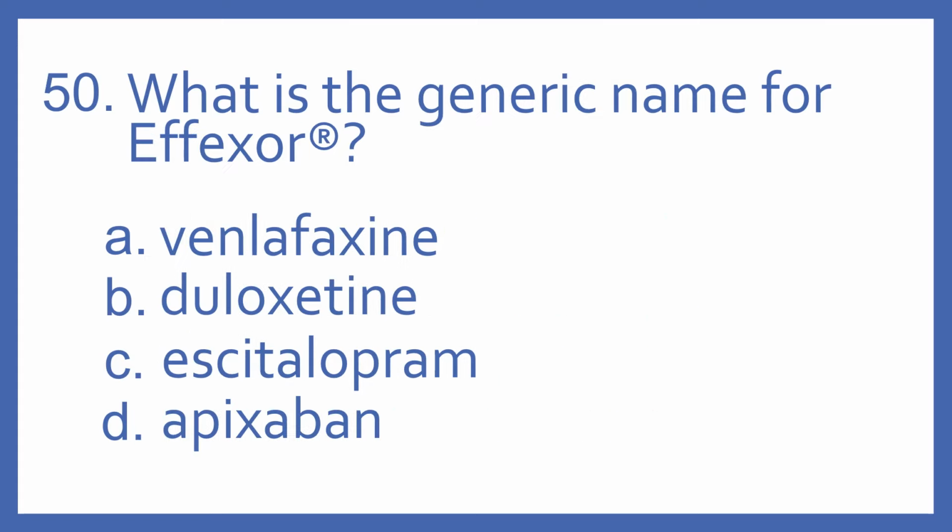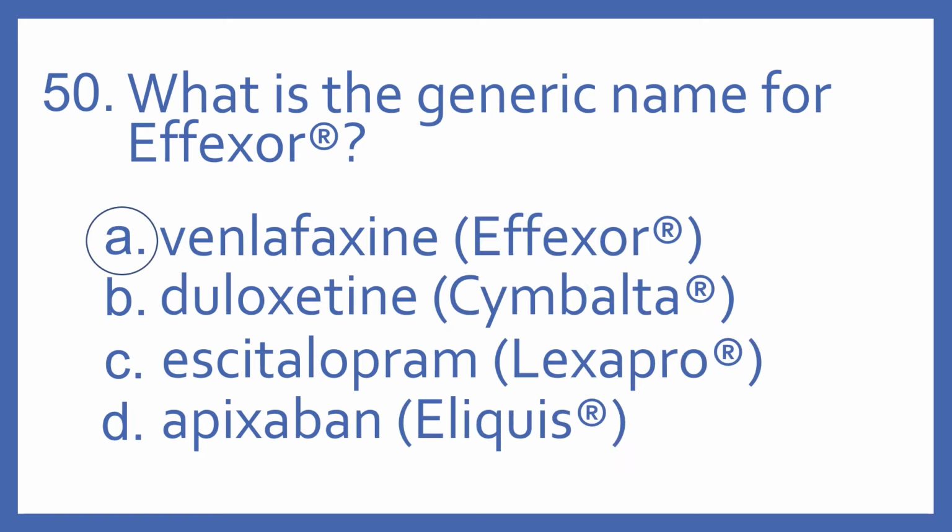Number 50. What is the generic name for Effexor? A. Venlafaxine, B. Duloxetine, C. Escitalopram, or D. Apixaban? And the answer is A. Venlafaxine. The generic name for Effexor is venlafaxine, and it is an SNRI antidepressant.